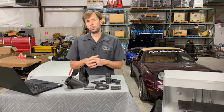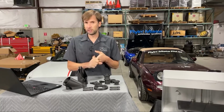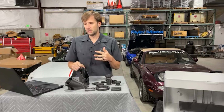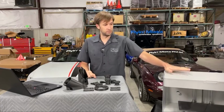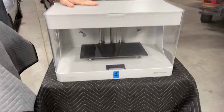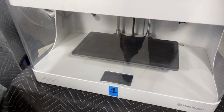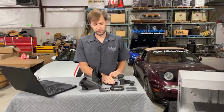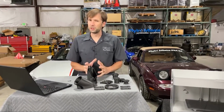So what will we print? We will print things that at least have a little bit of a market. We will print things that are plausible and we can produce economically. And so it has to fit within the print volume. The print volume is about 12.5 by 5 by 6 inches. Again, we only use Onyx, so it's all this kind of semi-gloss black color, if you will. No color options.